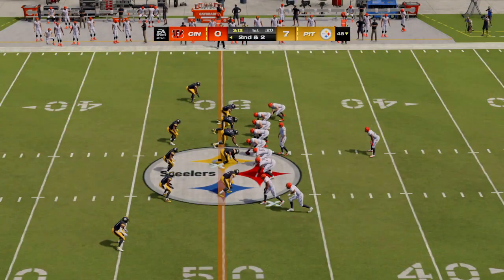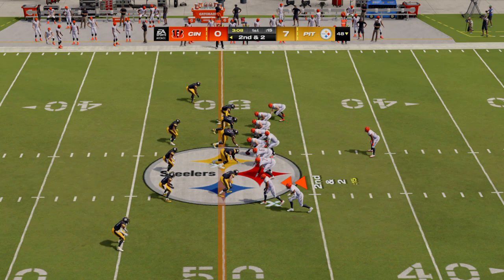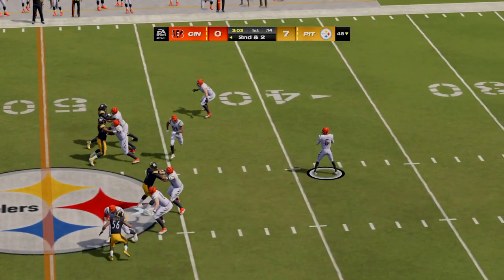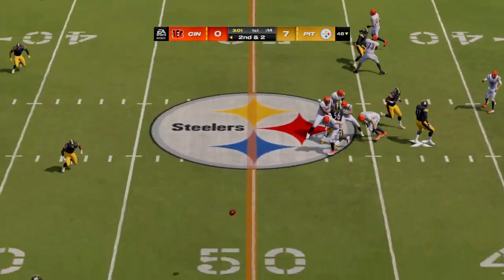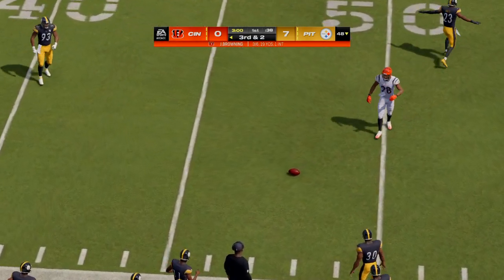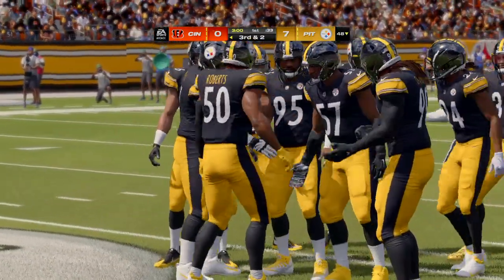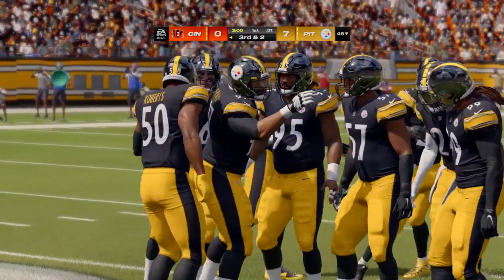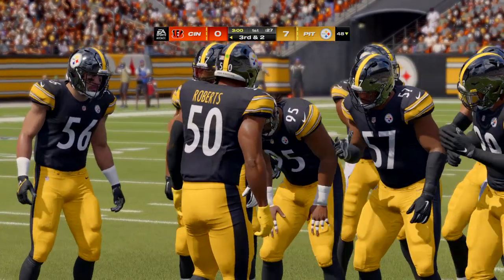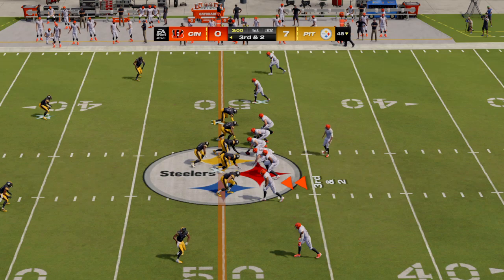From the 48-yard line, here's second down and two. Off play action, Browning. And that's off the mark, incomplete. Well, they certainly did a nice job there, picking him up out of the backfield and then running stride for stride with him. That's good coverage, and it led to an incompletion. After the incompletion, here now, third and two.